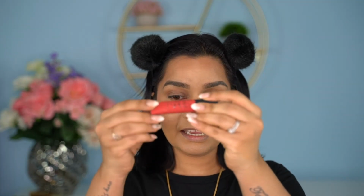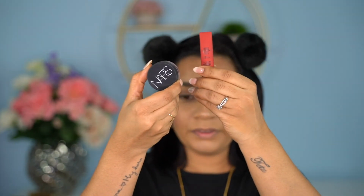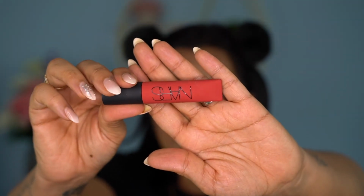Alright, so the final product that I wanted to show, which is new in the market, that I bought, I bought it from Ulta. So this is again from NARS. This is again from the Air Matte collection. It came along with their blush. So this has a very amazing texture. I have it in the shade Pin Up. It is a very brick color. It is a brownie red.